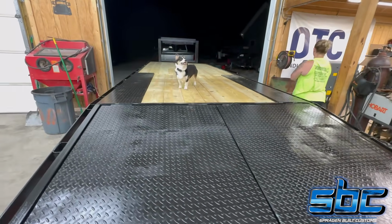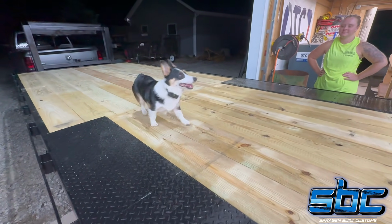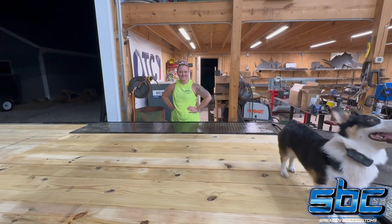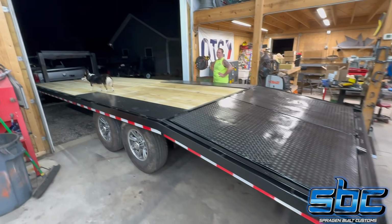I didn't film the last little bit, but there's the deck of the trailer done. Max is checking it out. Hey, what do you think? Hey, talking to you. What do you think, wife? Looks good. Yeah. So, the first gooseneck SBC trailer. Pretty excited.